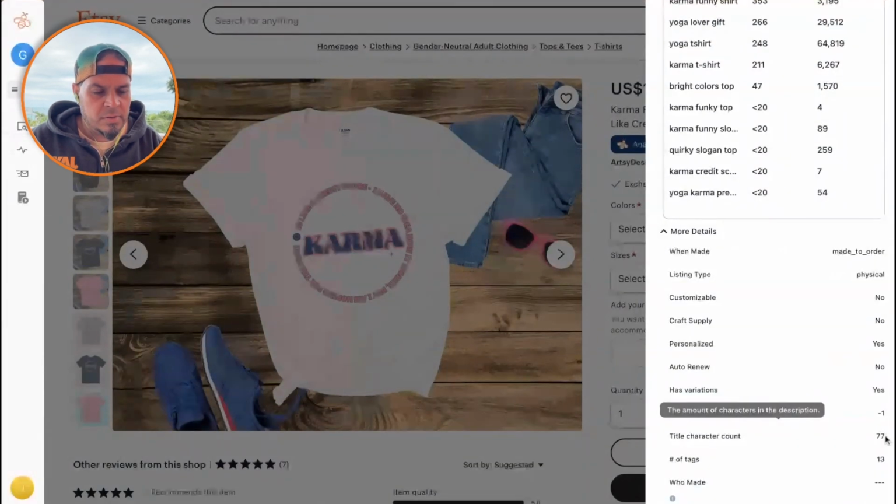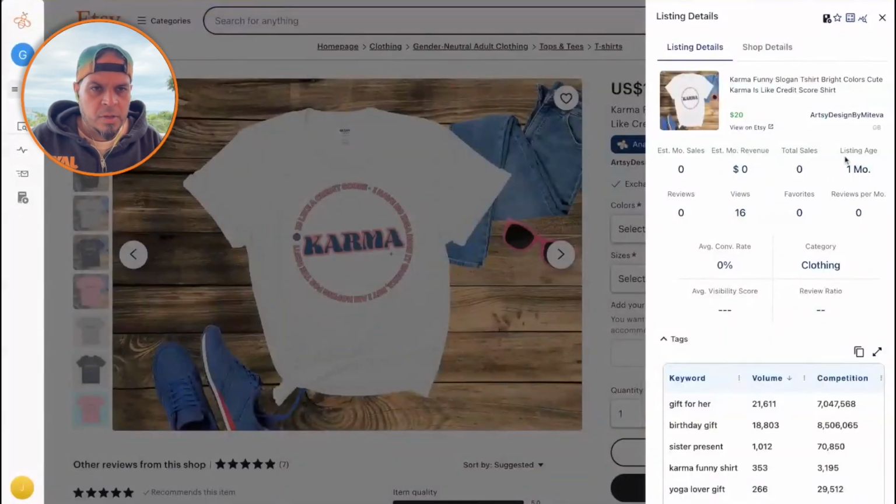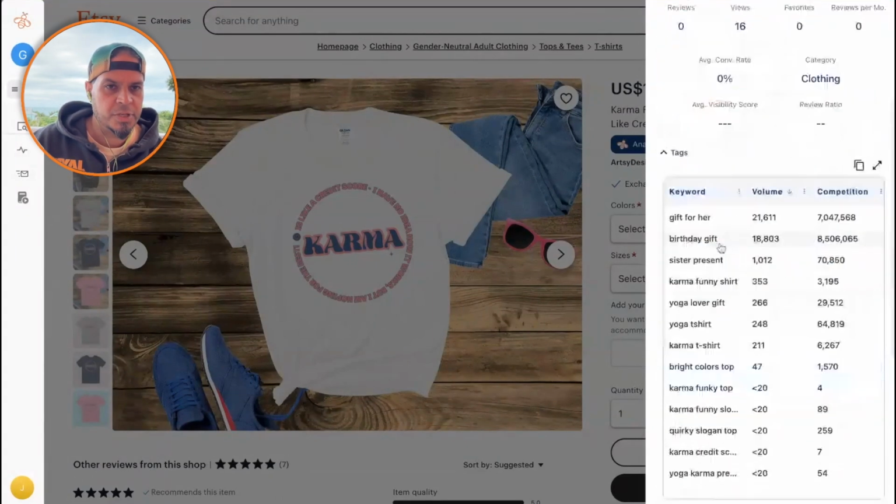Title character count, 77. What do we have? 140, right? So you're barely over 55% here, if that. So use all of your character allotment here. And I'm analyzing this listing because it is the Zen yoga-centric design, as per your mission statement here.